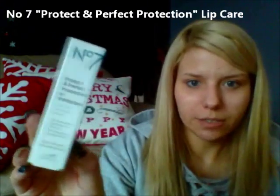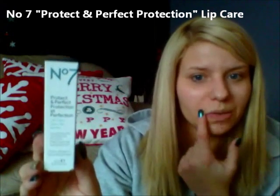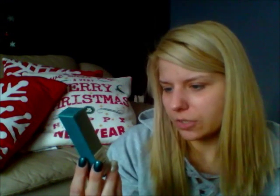And then my lips have been so dry, you guys. So I decided to get their Protect and Perfect lip moisturizer. This is supposed to help with lines around your mouth too, which I don't have yet, thank God. But yeah, I want to try this, and it looks good. It says that it hydrates for 24 hours and it helps reduce the wrinkles. So we'll see how that goes.